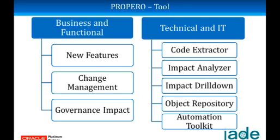And the second one is Impact Analyzer. This one is a core feature of this tool where all the extracted code from the code extractor is passed into this Impact Analyzer. The Impact Analyzer engine runs and performs a detailed impact analysis and provides a view of all the impacted objects. And when I say impacted objects, I'm saying impacted objects with respect to R12 from your 11i or previous older versions of R12 environment.